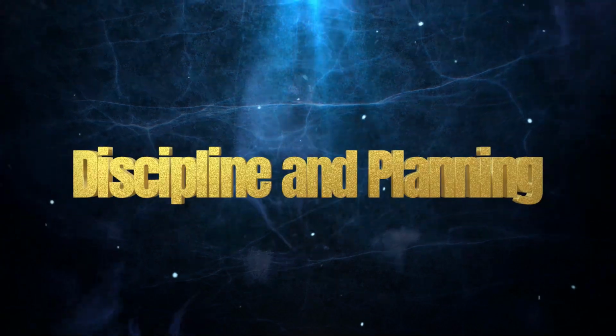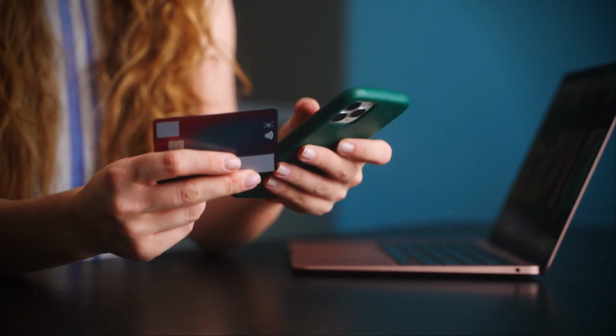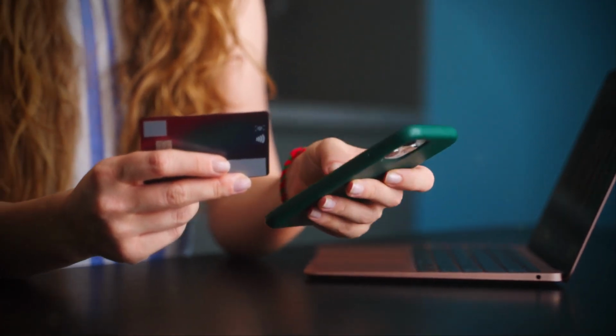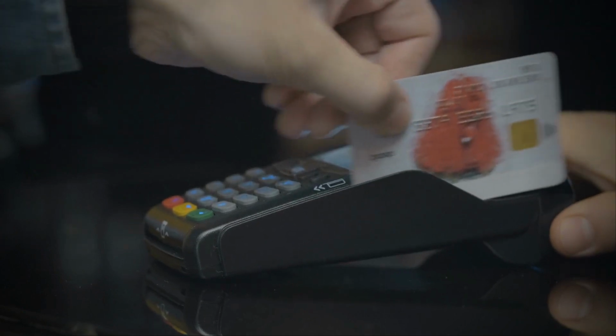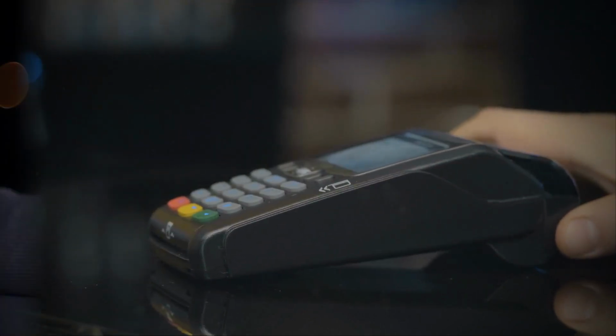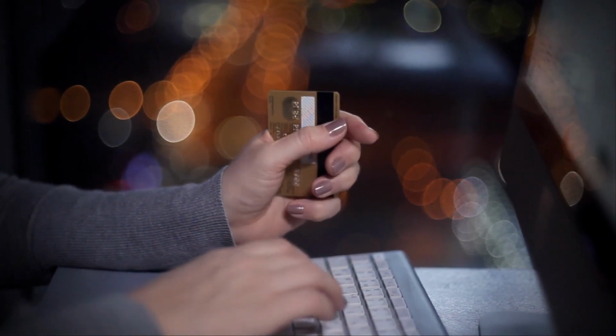Discipline and planning. Discipline and planning are paramount. Successful credit card stacking requires discipline and careful planning. Without a clear strategy for repayment, it's easy to fall into a cycle of debt. So having a detailed plan is key to making this financing method work for you.